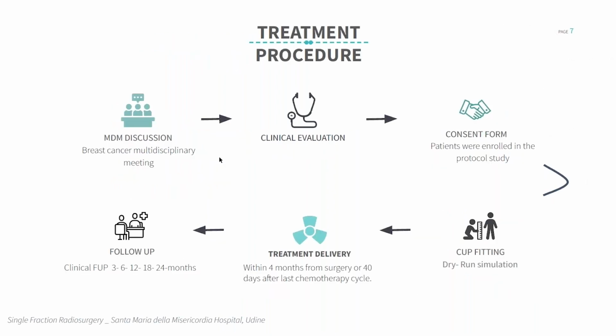Here you can see the treatment procedure. So first step is the multidisciplinary meeting discussion, the clinical evaluation in radiation oncology department. Once the informed consent is obtained, patient is going to be treated in two parts. The first part is the dry run simulation, and I'll show you, and then the treatment delivery.